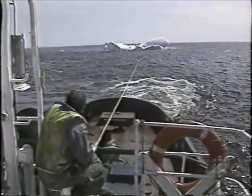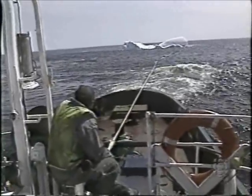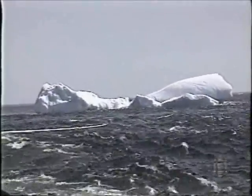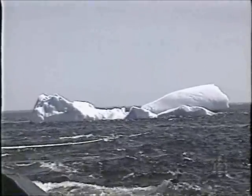Well, according to this, we're moving at 1.3 knots. But then the iceberg was drifting at 1.3 knots. But that's all right. Just keep it going. We've got several miles to go to get it back, so we'll just cruise along here. We're making about a knot. So there's no rush. You can't rush with something this size. We just take our time and get there.